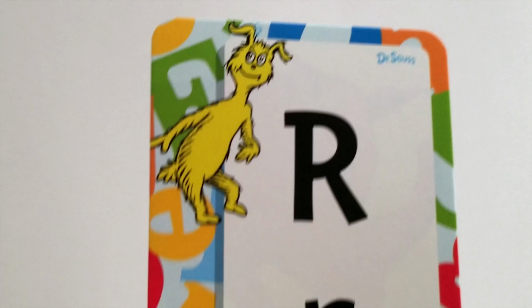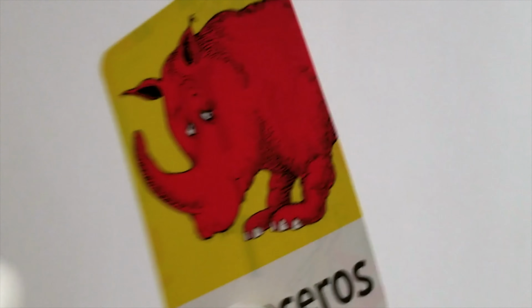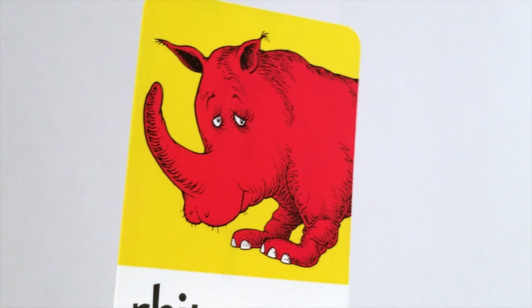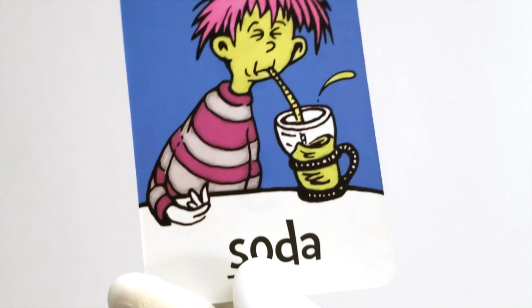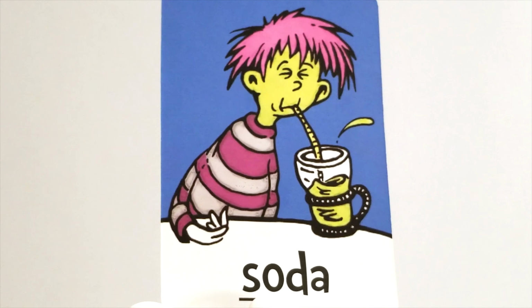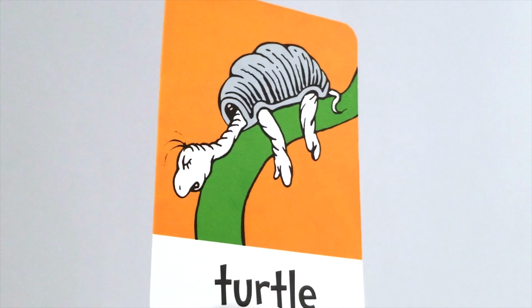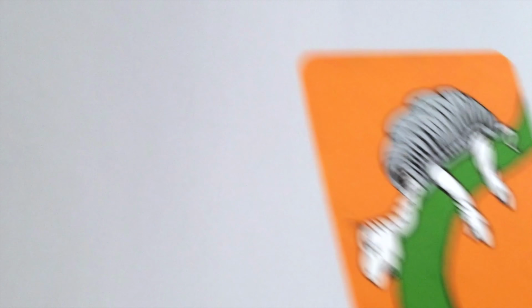After Q comes R. R is for rhinoceros. He has a great big horn, doesn't he? Do you know what comes after R? It's the letter S. S is for soda. After S comes the letter T. T is for turtle. Turtles are pretty slow and they have little shells they like to live in, don't they?